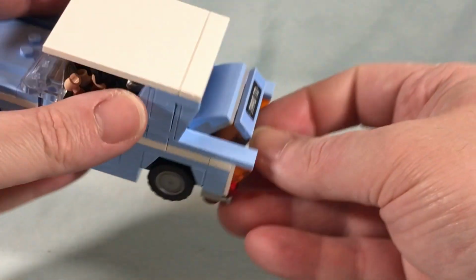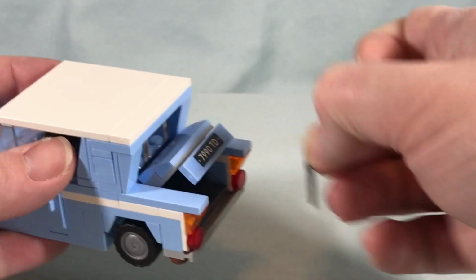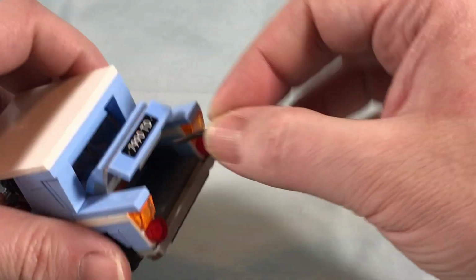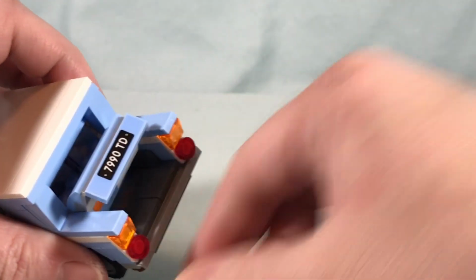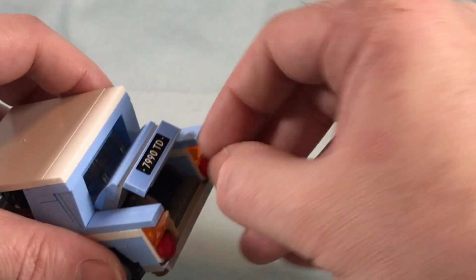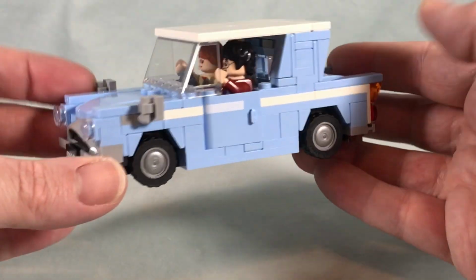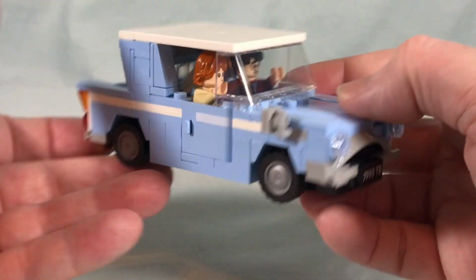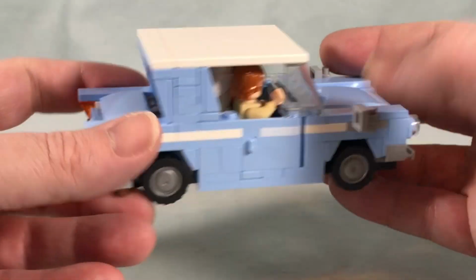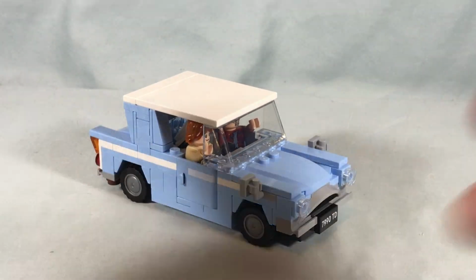If you didn't want to put Scabbers in there, you could probably put their wands in there. If you didn't have room, I don't think they'll fit in the suitcase. No, I believe they're going to be too big, but we could pop their wands and the suitcase in there, and then maybe try to fit Scabbers too. There we go. That works. So there you go. You can actually keep everything inside, which I appreciate. I think that's nice. But yeah, there's just, like I said, there's not too much to it. The doors open and close, the trunk opens, and they can fit inside. You can remove the roof. That's basically all of the features of the set.